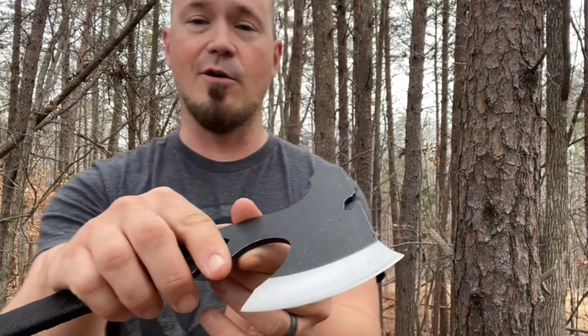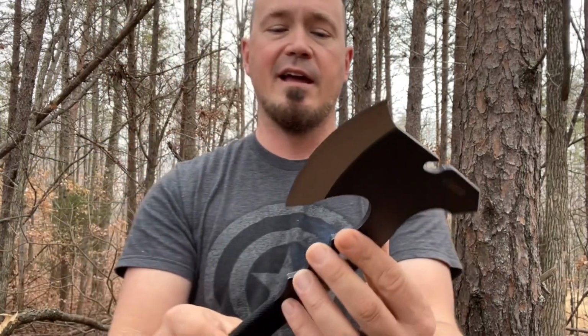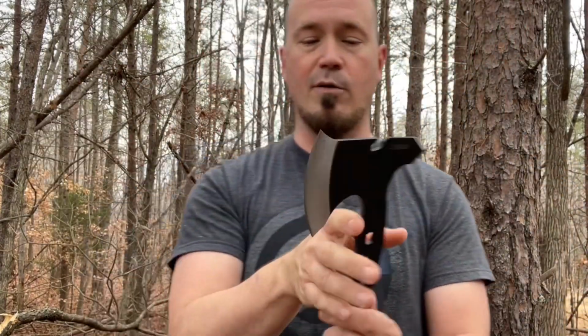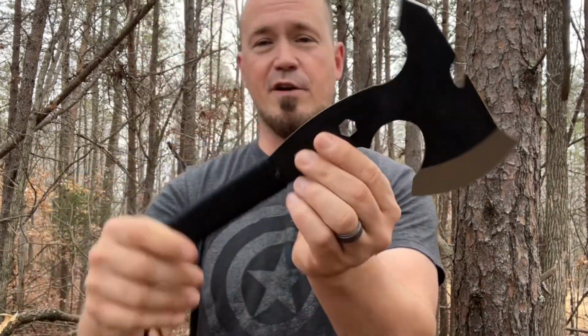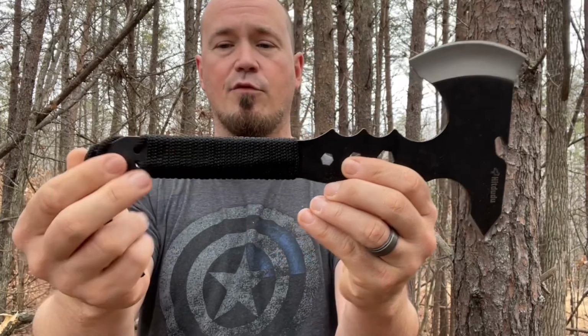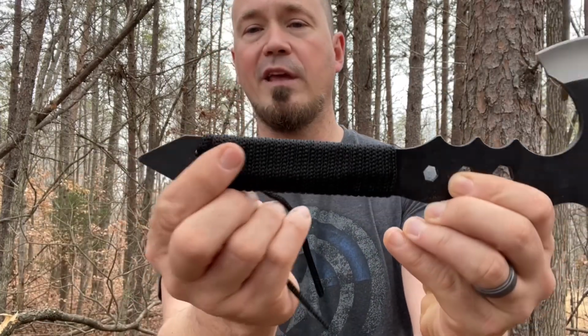I've already done it. I've already shaved the hairs off my arm. And it's got these really cool grips. It's got this finger grip, which tells me that this thing could be a throwing axe, but it could also be a weapon as well. This is a very weaponized looking throwing axe. It's even got a point on the end.